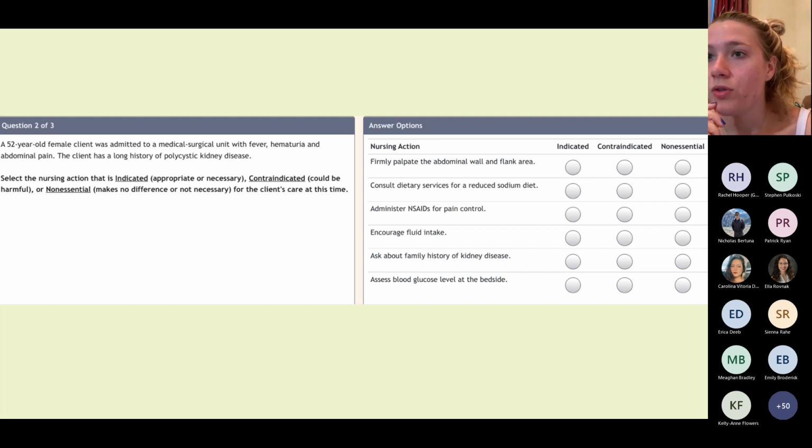Should we consult dietary services for a reduced sodium diet? Do you think that would be helpful for her, harmful for her, or doesn't matter? Absolutely, it's indicated. We want to cushion and we want to protect these kidneys. We know that sodium is not good for the kidneys. So, absolutely, we're going to put them on a sodium restricted diet. We are going to do the renal diet.